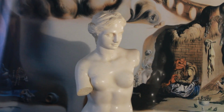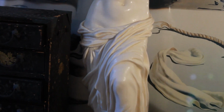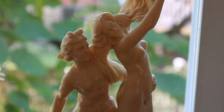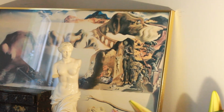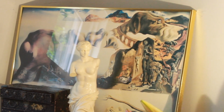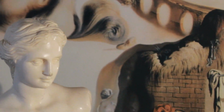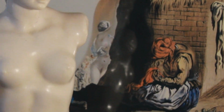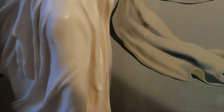Behind it, of course, is the Aphrodite sculpture that was given to me by my grandparents. It was accompanied by a statue of Apollo and Daphne, and behind it is a Dali painting. The Dali painting I actually got at a thrift store for maybe $10, and it came framed like that. At this point, I'd say it's almost functional in its use. It's kind of just sitting there looking pretty and blending well with the surroundings. But yeah, there you have it.